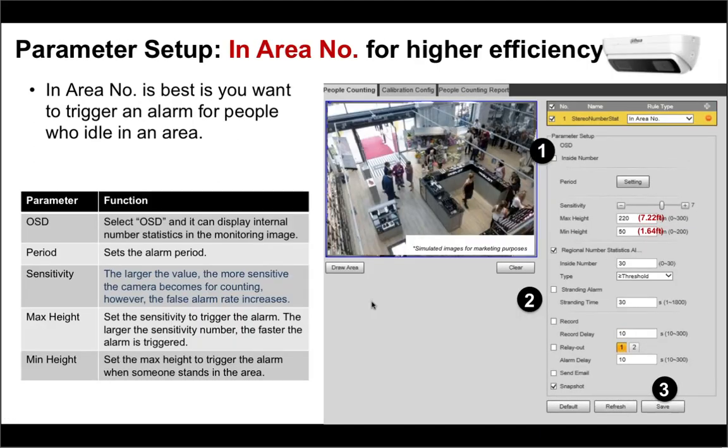This next slide is just another simulated example for marketing purposes, showing that maybe you want to set up the camera to determine if somebody is standing at the counter for a certain amount of time. Maybe you want to set it up for 1 minute. If somebody's lingering in this particular area for a minute or two, that most likely means they need help. So while the employee is being efficient and doing other things like stocking shelves or helping other customers, they would get an alert indicating that somebody is over here at the makeup counter or at the cash register that needs help.